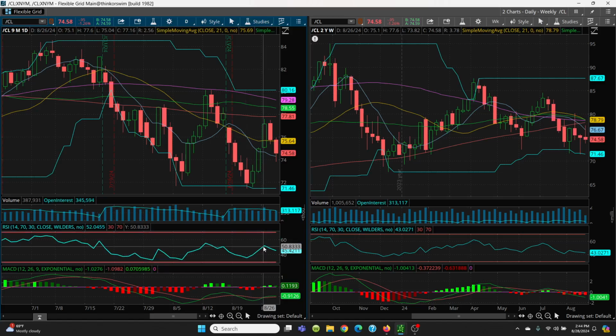Now, RSI here could still go way down. Your MACD is looking okay here. Your sideways action doesn't really have any bullish effect to it. Then when you look at the lower high, the lower high, the lower high, lower high.